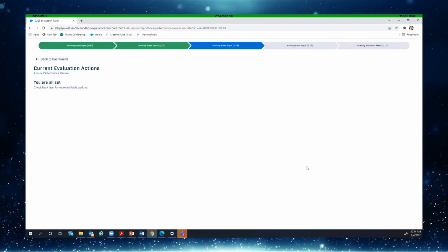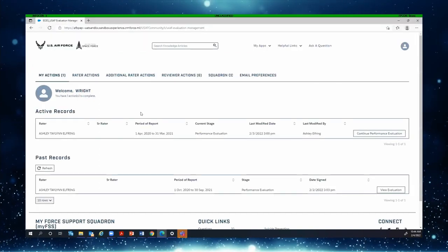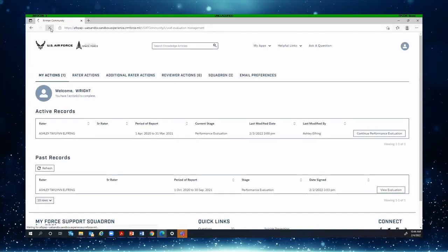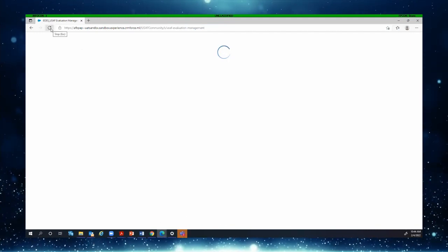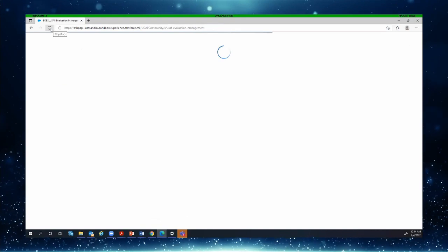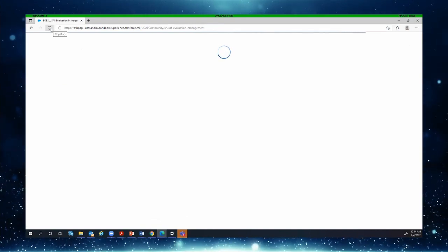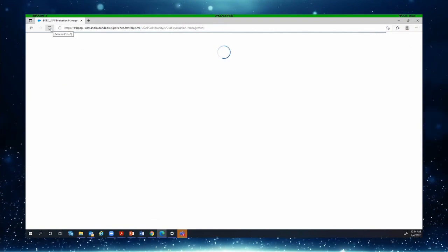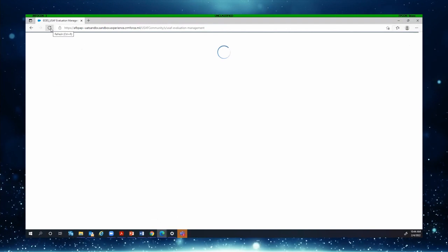Once it's submitted, you can see now it's going to go back to the ratee to acknowledge the form. For purposes of this training, yes, we know that ratees will oftentimes refuse to sign, etc. But for purposes of this, we're going to go ahead and accept it. There will be job aids out there at a later time that will go with those instances, and where CSS can go and input anything on the ratee's behalf.